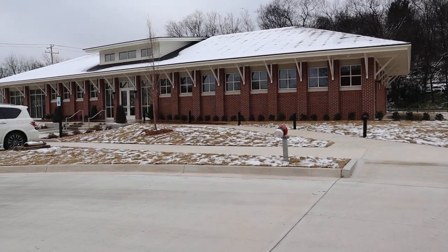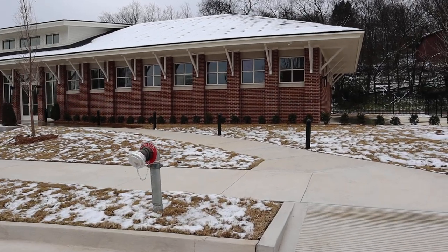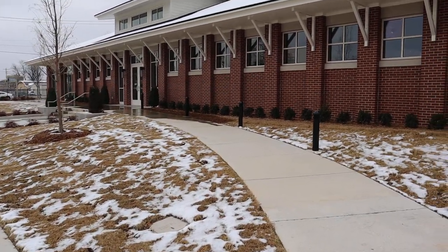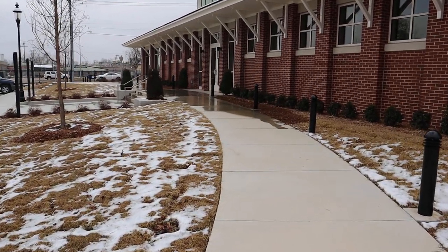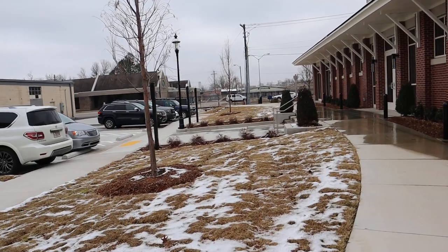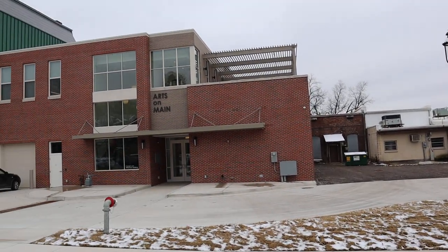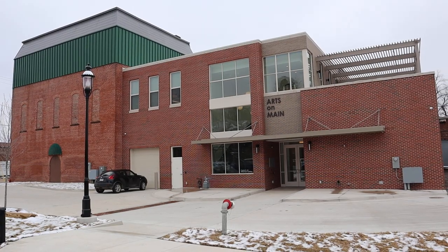Let's see if we can go in this building back here. I'm not sure if it's open. It's really nice. This was an empty parking lot just a few months ago. And so it's really nice that they added all of this parking with the landscaping. Not that it's really beautiful at the moment. And then here's the back of the building and the back of the Opera Center.